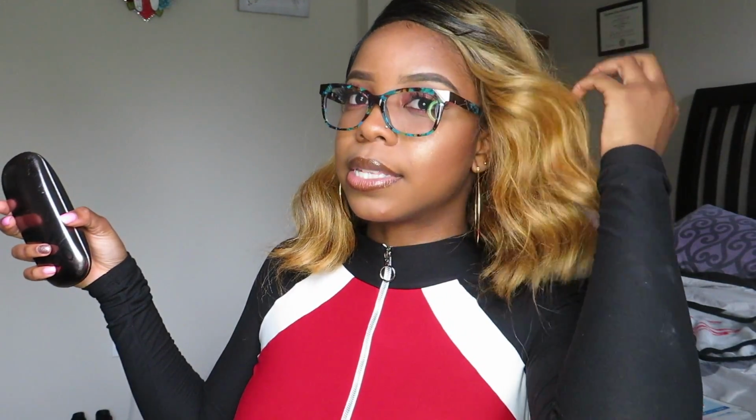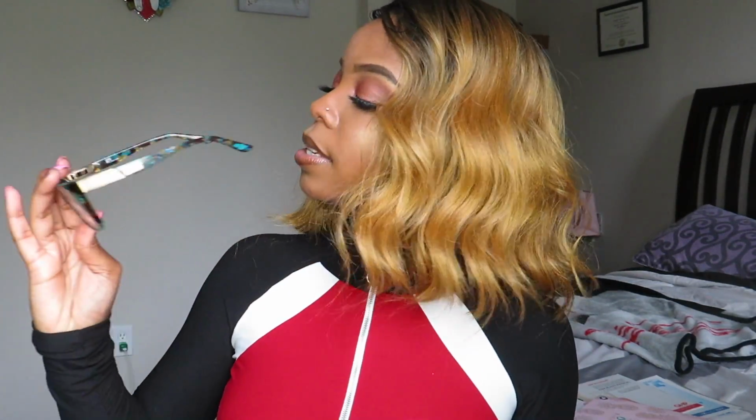I also have this case. This is for my prescription glasses. Some days I wear contacts at work, so if my eyes get really dry and irritated, I always want to have the option to take my contacts off and throw on my glasses, you know? Y'all want to see? Let's see. These are by Gwen Stefani. I always get so many compliments on these glasses. I guess it's the colorful frames, but they are by Gwen Stefani and I got them from my eye doctor.